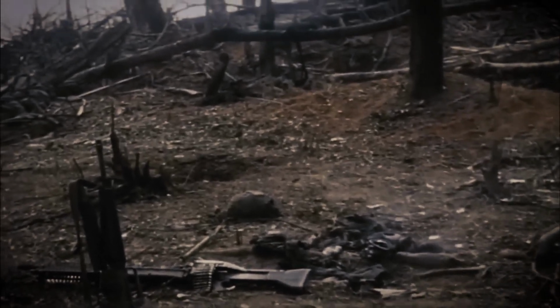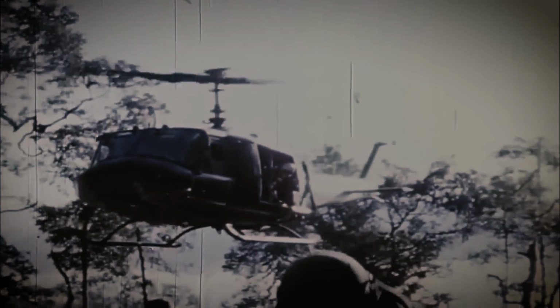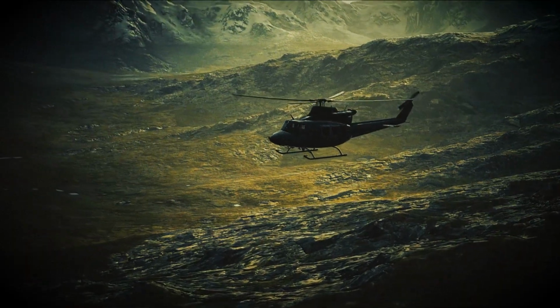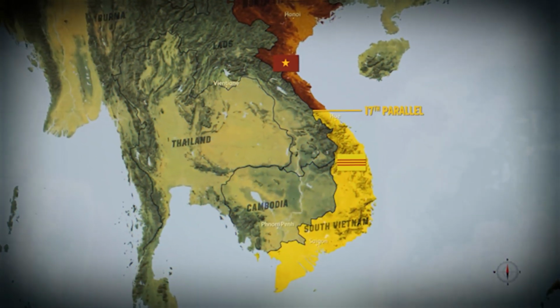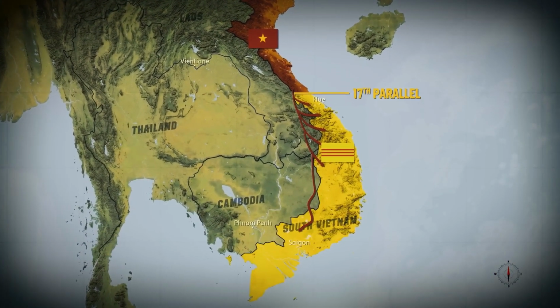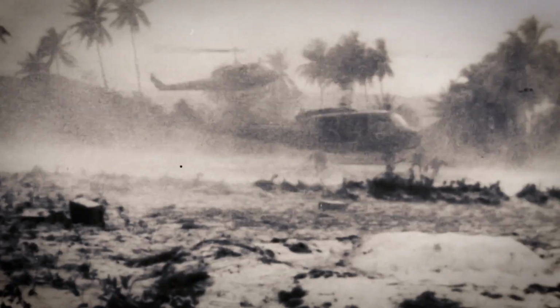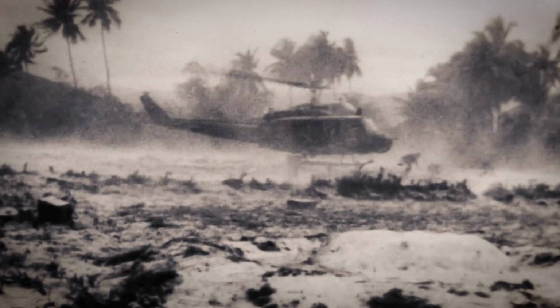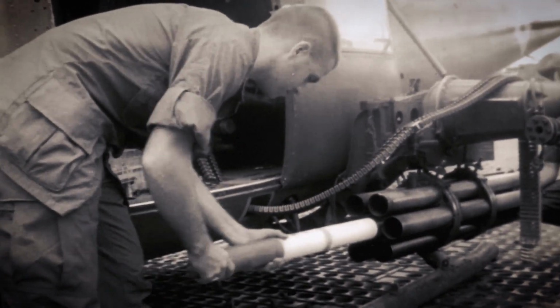A typical search and destroy operation began with intelligence reports identifying likely enemy concentrations. Reconnaissance planes and helicopters would survey the area, while radio direction finding equipment tracked enemy communications. Once a target was identified, multiple infantry companies would be deployed via helicopter to establish blocking positions and begin sweeping the area. When contact was made, commanders would call in artillery support, airstrikes, and gunship attacks to maximize enemy casualties.